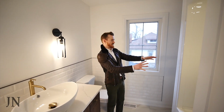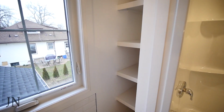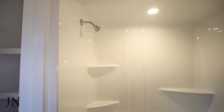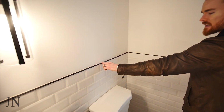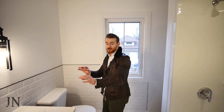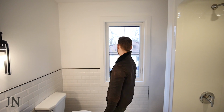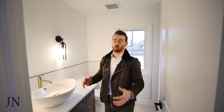Really beautiful. We got a nice tub and a shower. We've got a bunch of built-ins over here. And then we've carried that tile all the way around, which I really like with this detail of the black detailing wrapping around. Such a nice touch. When you see that in person, everybody that's been in here so far that's checked this place out was like, oh, just the details in this home are beautiful. And then we're looking down on that really nice covered back porch area.